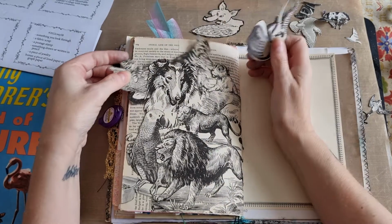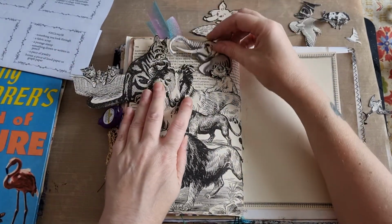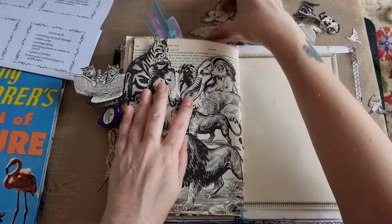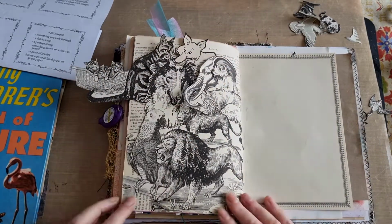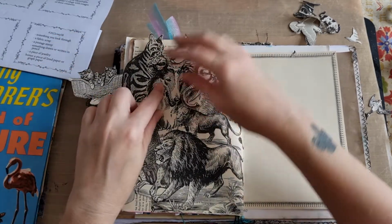I really want this cat on here. Like, I'm just playing around now. I'm just placing things. That's why I went quiet. Just placing things to see where things could go. I want her and her kitten to show.